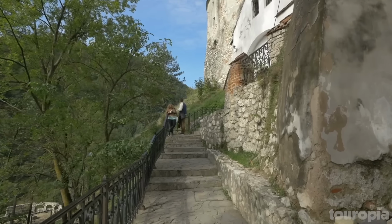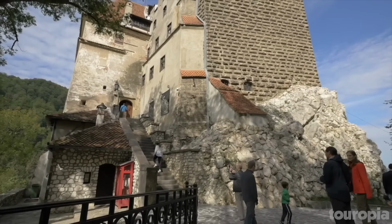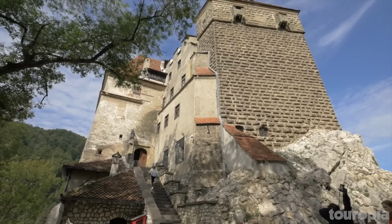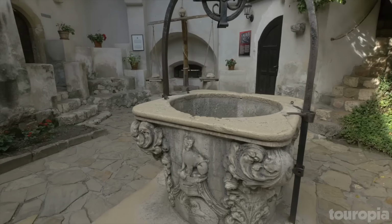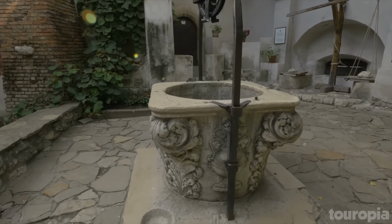Clever marketing ploy aside, Bran Castle is definitely worth visiting for its amazing architecture and beautiful setting in a lush valley. In addition to this, visitors can now enjoy exploring the castle's many rooms, which house the extensive art and furniture collection of Queen Mary.